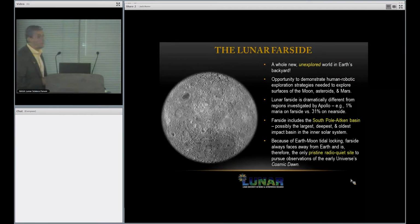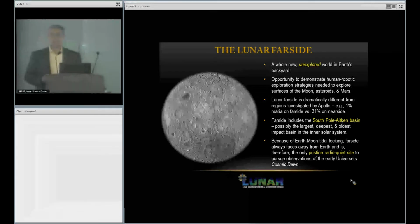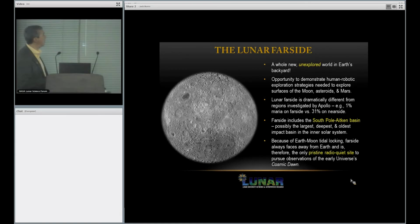So, the lunar far side. Why are we interested in the lunar far side? There's been lots of discussion here about that. Brad Jolliff, for example, was talking just this morning, and the focus group also, about South Pole-Aitken Basin. Of course, this group knows almost without saying that it is virtually a whole new unexplored world with a surface area greater than the continent of Africa, totally unexplored. We've not been to the surface either with robots or with humans. And very importantly, it's right in our backyard. It's relatively easy and nearby to get to.